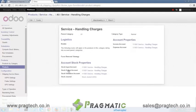If we click on the settings, what I have done is, if you can see income account and expense account, I created one new ledger called service handling charges, and I have mentioned the ledger under income account, and the same, if you want to refer the same account for expenses, you can mention. So normally these are the settings that are required.